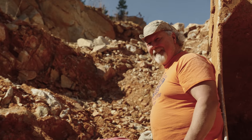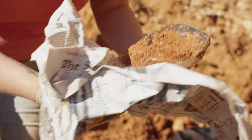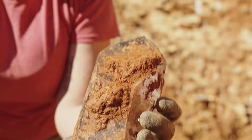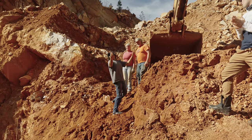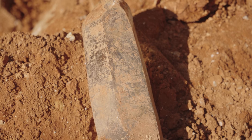Did you get it out with the track hoe, or how did you actually realize it was there? I came out with the track hoe. Check this one out. These all have families in them. That was after the big one? Yeah. And you guys, they deserve a hand, because, man, they get her done.